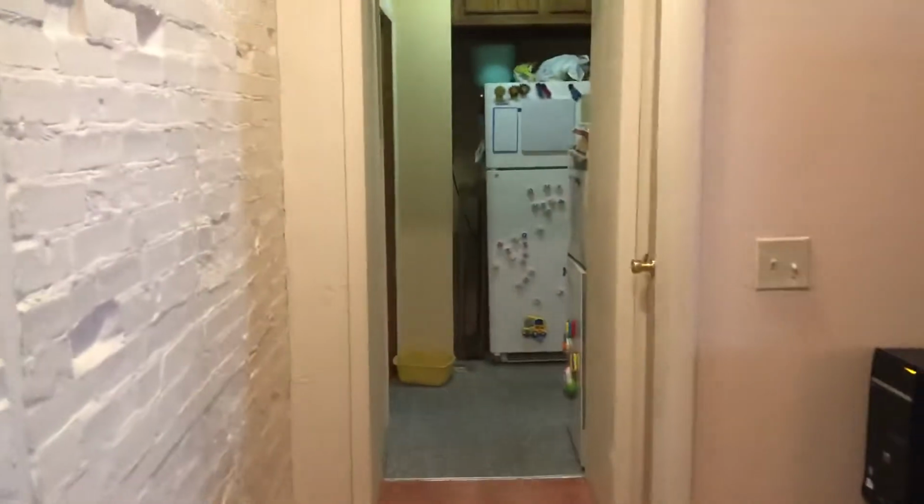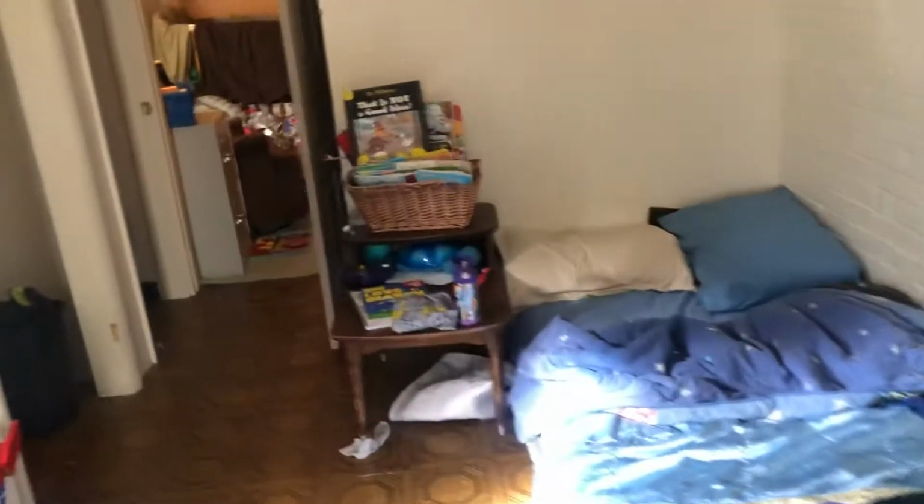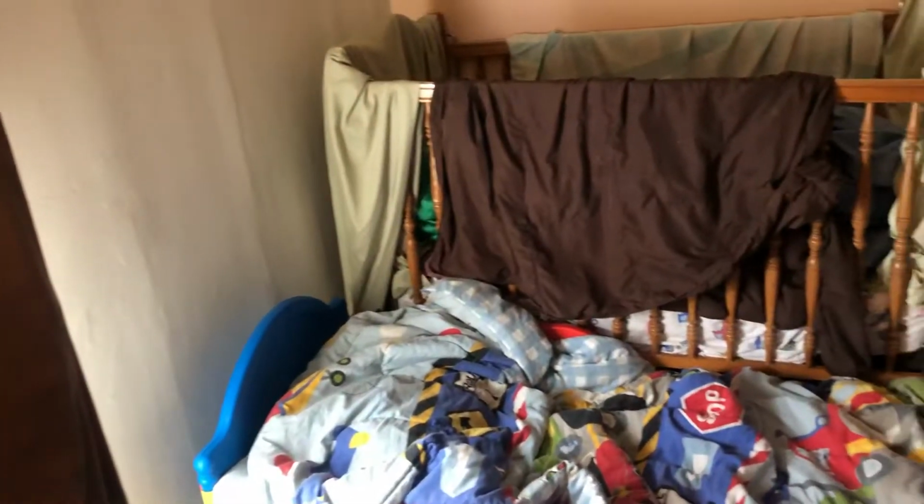When we come over here to Julian's room, the refrigerator. We keep these rooms closed at night, but it's nice to get a good airflow in here during the day. Here's Jack's chair where I read him stories, and he's got a little toddler bed and his crib. His changing station and diapers go in there.